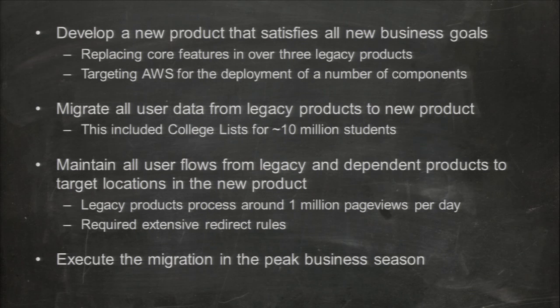With these applications, you had user experiences that you needed to carry over to the new app, as well as data. In this case, our biggest data set was roughly 10 million college lists for students that needed to be migrated. And with the legacy apps, you also have current users using the site. We had roughly 1 million page views a day on the legacy apps that, when we did the cutover, were going to hit our new application. No slow ramp up. It was all or nothing right as we went through the cutover.